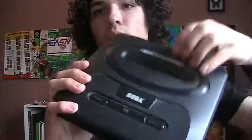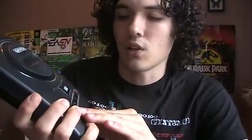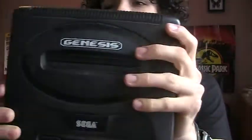Now this model here is actually, I read that it's the easiest to mod, if that's what you guys are looking for. In 1994, they came out with a smaller model, which in my opinion looks a little less cool, but some people like it a lot more. It's got a lot less on it there. It's got your power and your reset, which are a bit flimsy. They get stuck sometimes, but still.